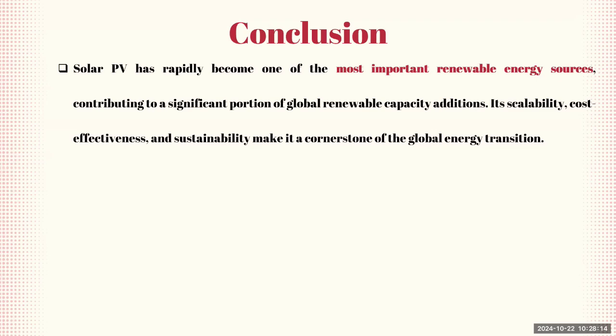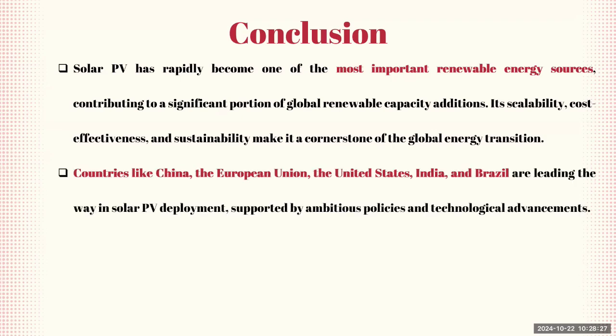Solar PV has become one of the most important renewable energy sources, contributing to a significant portion of global renewable energy capacity additions. Its scalability, cost effectiveness, and sustainability make it a cornerstone of the global energy transition. Countries like China, the EU, the US, India, and Brazil are leading the way in solar PV deployment, supported by ambitious policies and technological advances. It's important to note that these policies are very important for solar PV growth.